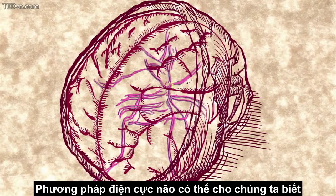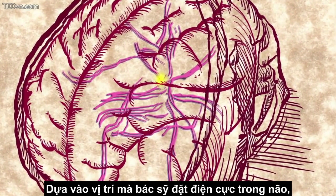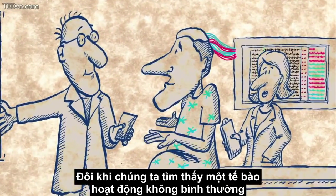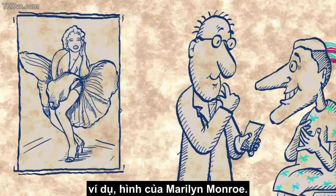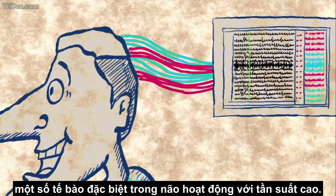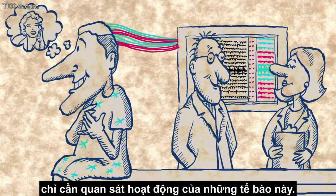These brain electrodes can tell us more than just where the seizures happen. Based on where the doctors place the electrodes in the brain, we can ask questions about what the brain does. Sometimes we find one cell that starts bursting in activity every time the patient sees a particular picture. For example, a picture of Marilyn Monroe. See, every time the patient sees Marilyn Monroe, some specific cells fire in the brain. We can now know when the patient is thinking of Marilyn Monroe just by listening to these cells fire.